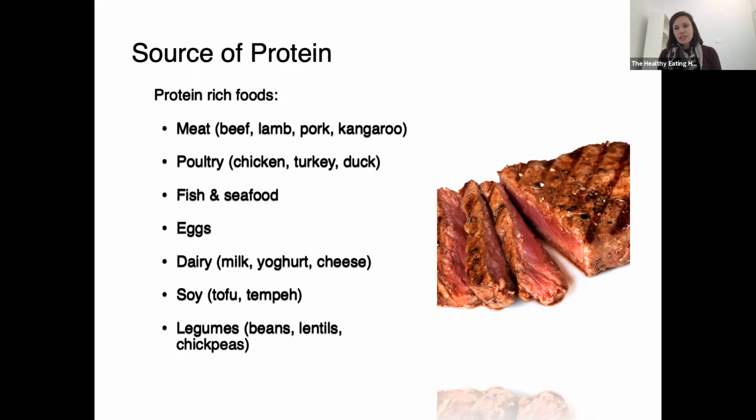Tofu and tempeh are made from soybeans to create a rich protein alternative from a vegetable source. And then we've also got our whole legumes and beans. Things like beans, chickpeas, black beans and lentils are vegetables, but they're also pretty reasonable sources of protein and good alternatives if you are following a vegetarian diet.